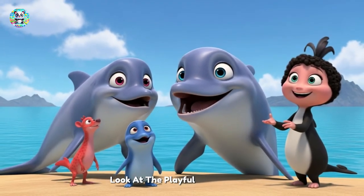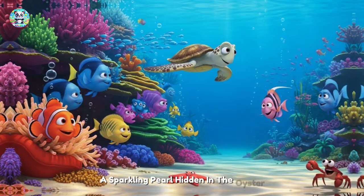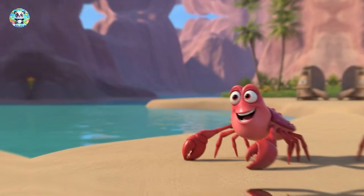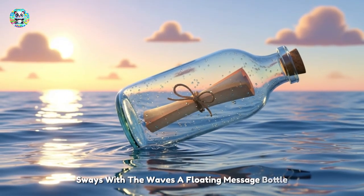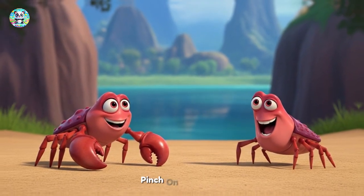Look at the playful dolphin, jump, jump. A sparkling pearl hidden in the oyster. Here's a magical trident, holds sea power. Look at the seaweed forest, sways with the waves. A floating message bottle, secret inside. And a friendly crab, pinch, pinch on the shore.